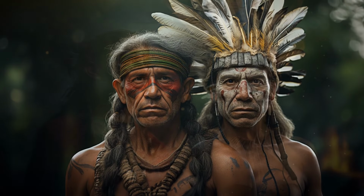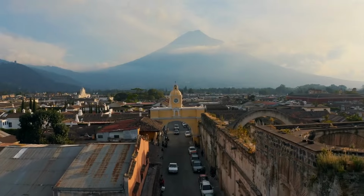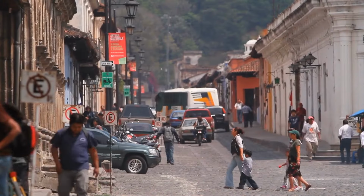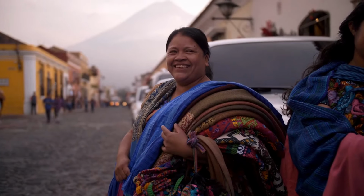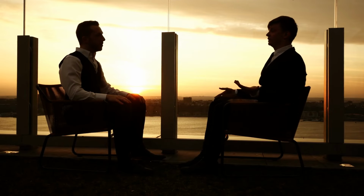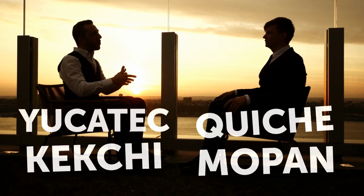The Mayans didn't just disappear. Their descendants are still around today, many of them choosing to live in their ancestral homelands. You can find them in Guatemala, for example, where the Maya people make up the majority of the population. Overall, the Maya ethnic group contains people that speak different Mayan languages, such as Yucatec, Quiche, Quechua, or Mopan.